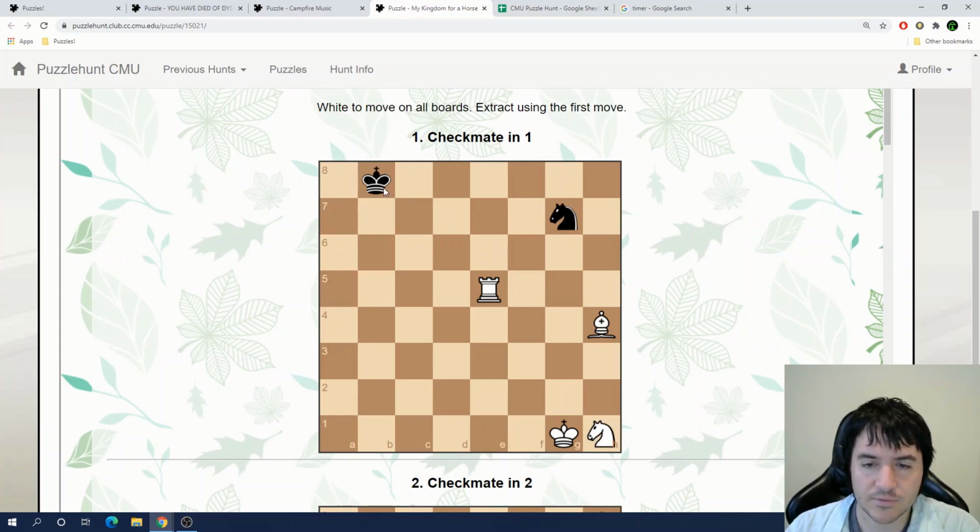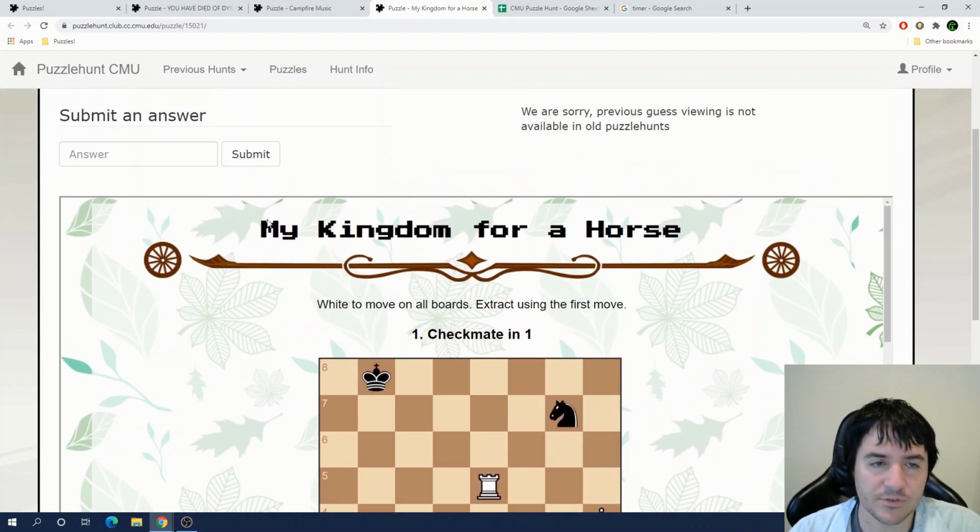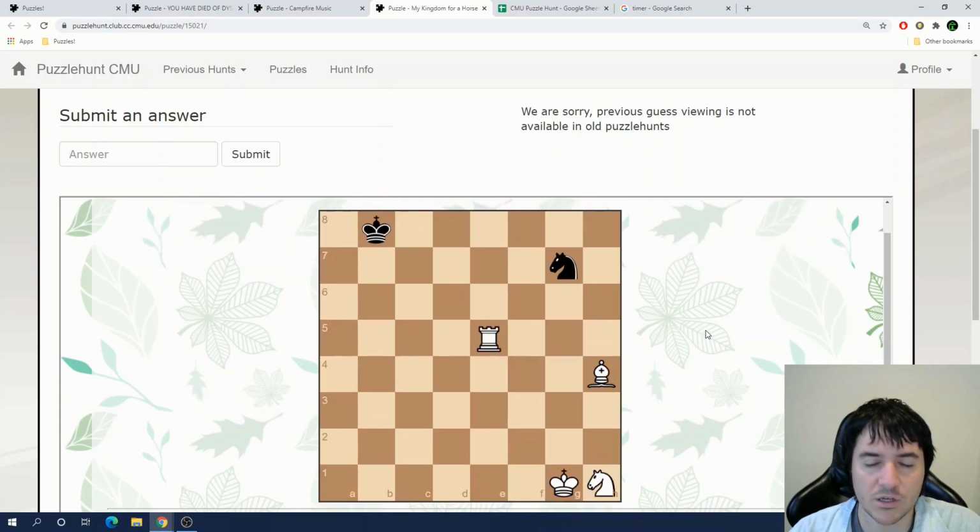The king is here, and white has just one move to put the king in checkmate. Now this is kind of confusing because, at least under normal chess style puzzles, I'm not seeing a way to checkmate the black king in just one move. So that tells me that there's something weird going on here, and it probably relates to the title, My Kingdom for a Horse. I noticed that the only piece the black player has here is a knight. The white character also has a knight. Maybe we have to put an additional knight in here somewhere so that the chess puzzle is solvable.